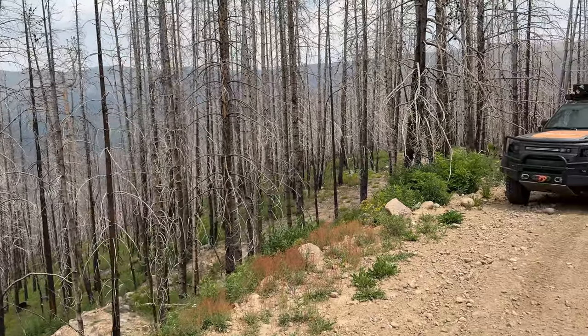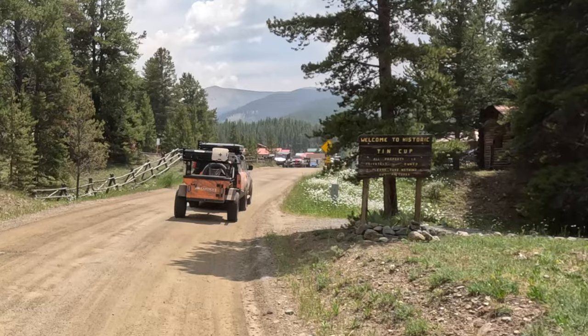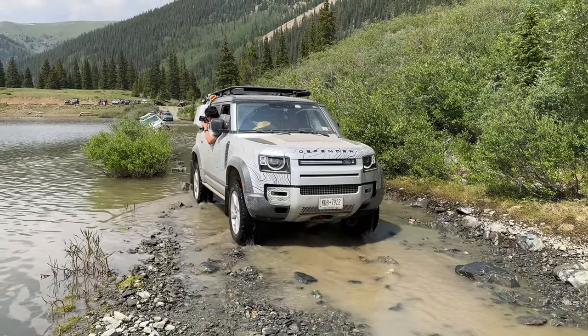Never seen anything like this. Look at how beautiful this is. We've just made it to the historic town of Tin Cup. We've got a problem here.